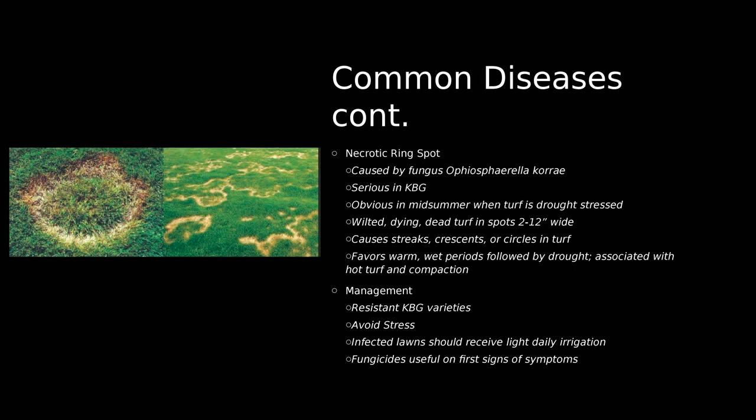Okay, so this is necrotic ring spot, which, if you see this in a lawn, that's a nasty looking disease. It's caused by the fungus Ophiosphaerella korrae. I don't speak Latin, so give me a break. It's a serious issue in Kentucky bluegrass. It's really obvious in midsummer when turf is drought stressed.